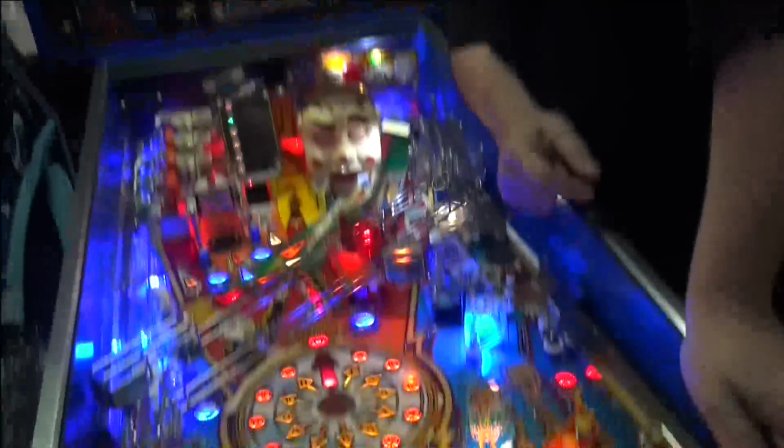Because I own one myself. I bought one brand new, and it's still in my basement. It's in my game room. I have a home use only Funhouse. Believe it or not, mine doesn't have LEDs yet.